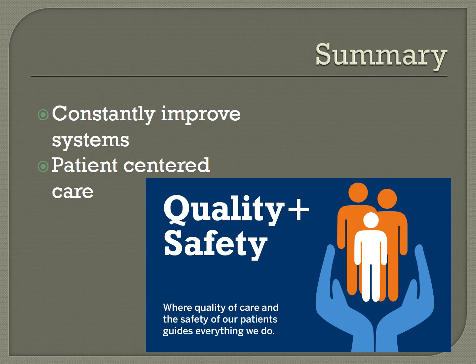As hospitals form strategic plans, quality and safety needs are at the forefront of every new initiative, and each change that is instituted must always be inclusive of patient-centered care. When you keep the patient at the focus of your change, quality and safety will always follow.